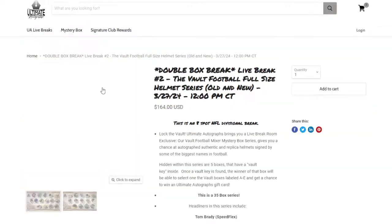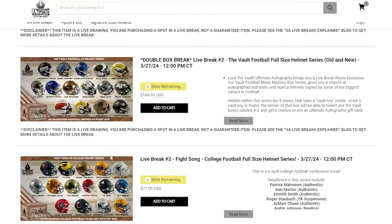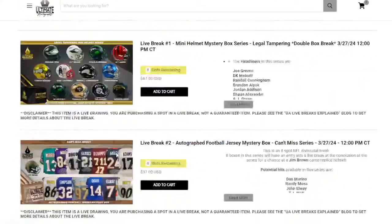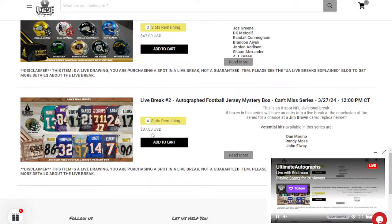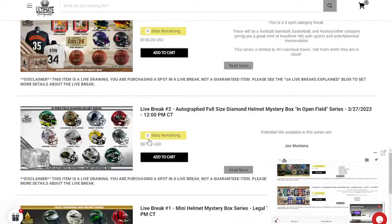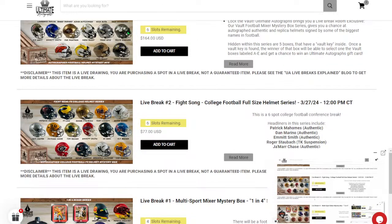A vault, let's not forget, guys, 6 to go. Everything is out there in the vault except for Barry Sanders, including a Tom Brady Salute to Service speed flex. So, 1 from the old series, 1 from the new. We are 4 boxes away from having just the new series. And then 4 to go on that can't miss jersey as well. So 4 left is for the old ones, Val. One of them is a J.J. Watt. So 4 to go.